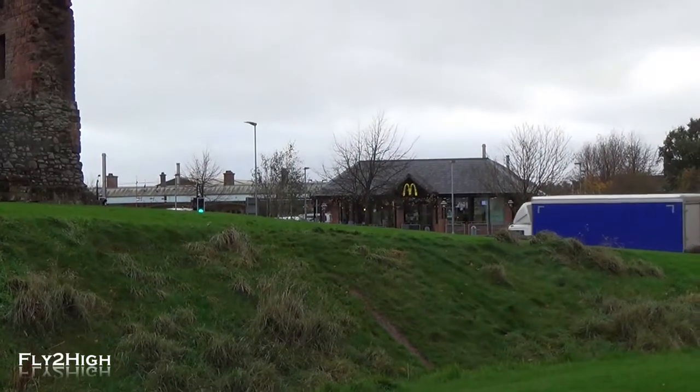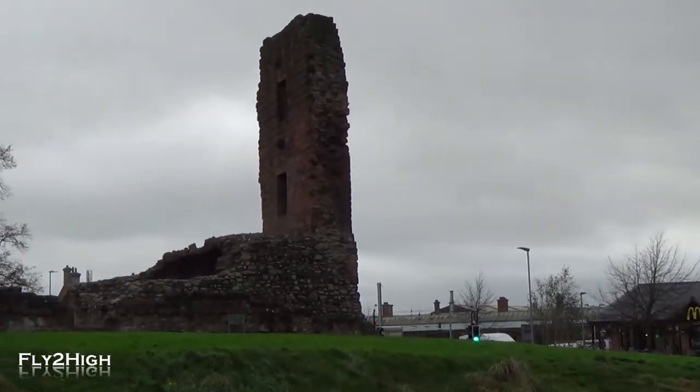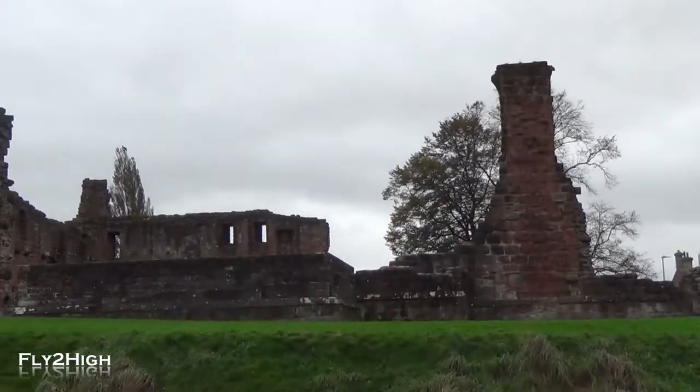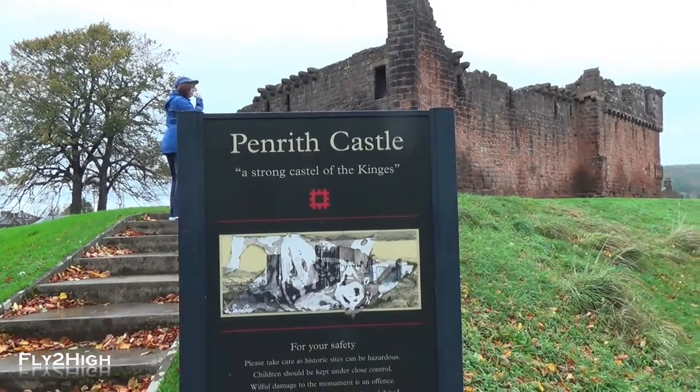There's McDonald's. We just ate there. A little quick bite to eat for lunch. Right across the street from McDonald's is the castle. We had to go see it. It's talking to us, so let's go. Penrith Castle, a strong castle of the kings.